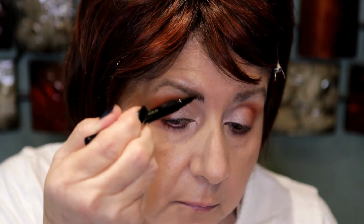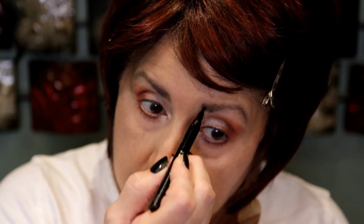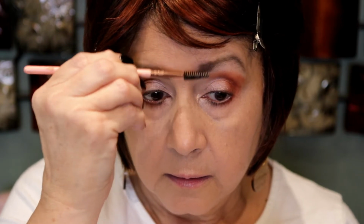And I'm just going to go a little bit. Ooh, oops. And I have a spoolie. I've just built a little bit of the hairs there that I don't have. It's very dark. I don't know what color I have here, but super dark. It's almost like a black. And I'm just going to use it right there. And for the rest of the brow, what shade did I choose this in? Espresso. Yeah, it's very, very dark.